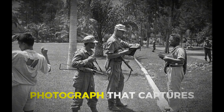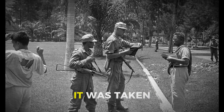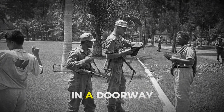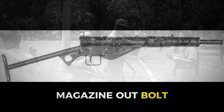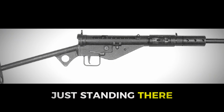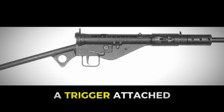There is a photograph that captures what the Sten actually was more precisely than any technical specification. It was taken somewhere in France in 1944. A man in civilian clothes stands in a doorway. He is holding a Sten at his side, magazine out, bolt forward. He looks like a farmer or a schoolteacher. He is not posed, he is just standing there, waiting. The Sten in his hands looks exactly like what it is, a piece of steel tube with a trigger attached.